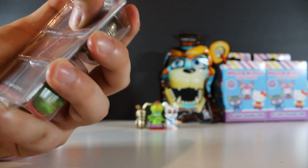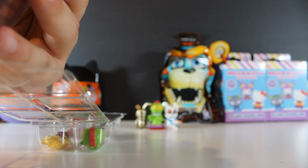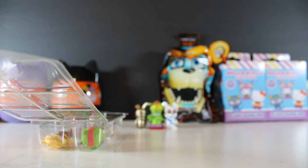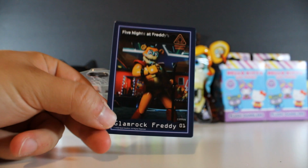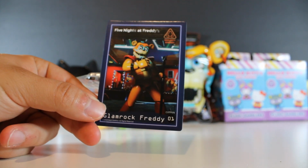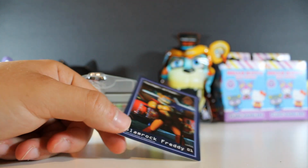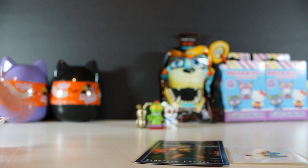Play the music. Oh, we get another Monty. No, we got Glamrock Freddy as a card. Our sticker of Monty. And our Glamrock Freddy photo. Whoa, he's so cool. Gosh, we have to use a card cover for him. We can't let him get scratched, get a sleeve. All right, well, we're going to keep the two that we already have in the bin.